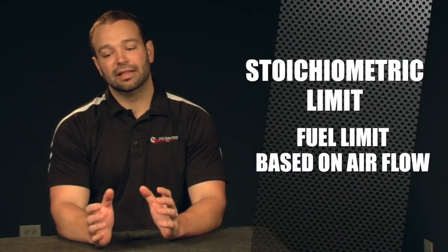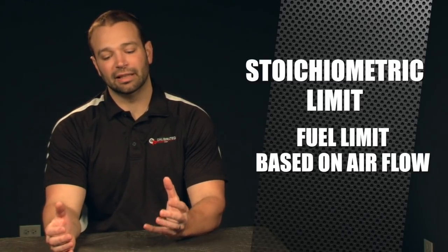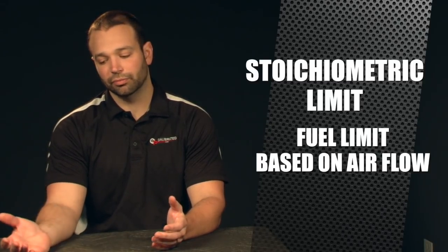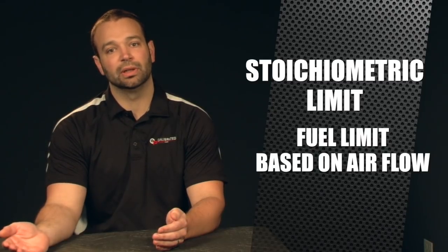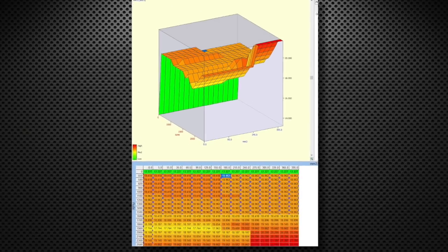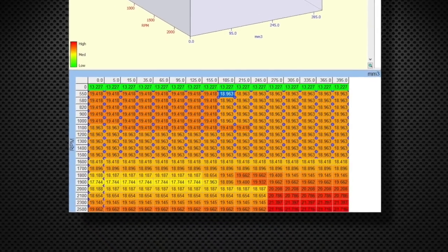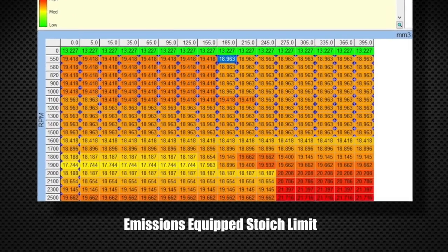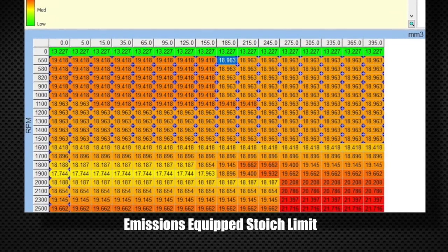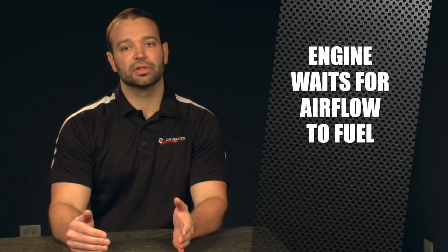There's a wait time for that, and that wait time is determined by a stoichiometric limit. And what that is, is a limit of how much fuel the engine management system is going to allow into the engine based on how much airflow it's measuring. It's a MAF limited injection quantity or a boost limited injection quantity. Either one of those systems can be used on a Duramax. It's MAF limited. So really the engine is waiting to see airflow before it's going to fuel.